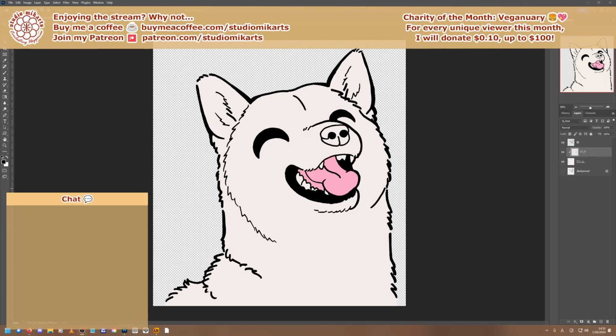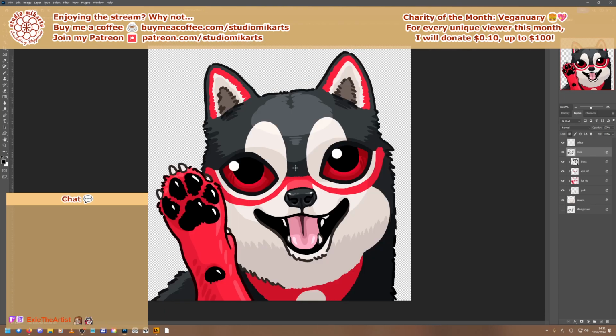Okay, so I am working in Photoshop, and we're just doing fairly basic cell style shading and coloring. This is the very first custom emote I made. This character, by the way, is Ranger, the mascot for Studio Mikarts. She hasn't had much time to shine. She was more just like my personal assistant all this time, but now she has a job to do, which is to be a cute emote for everybody.